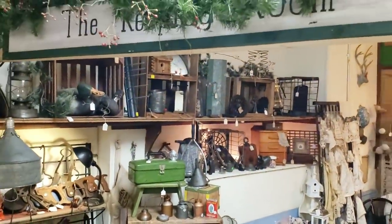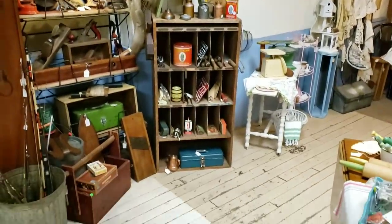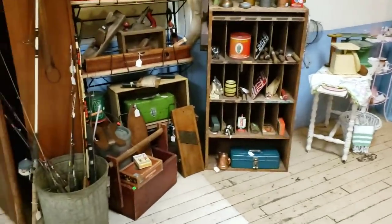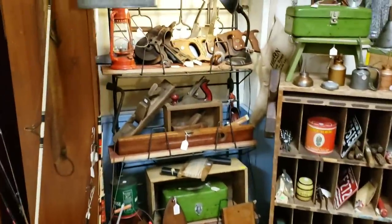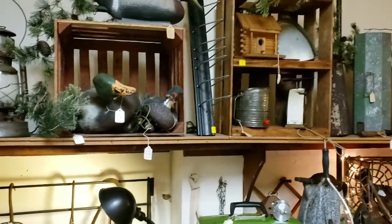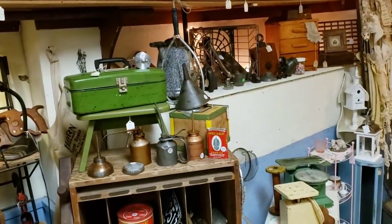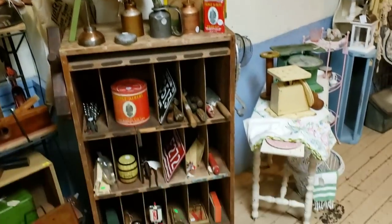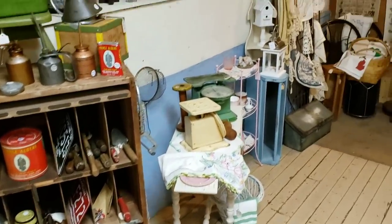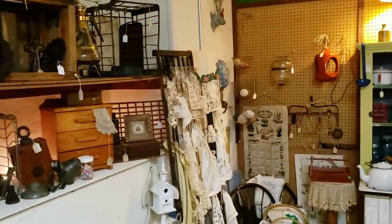Yes, you heard that right. That is booth 9B and C. There is two friends that share this booth, and that's how we separate them, their tags and their items. As you can see, they've got a lot of primitive, vintage fishing tools. Just a lot of nice stuff.